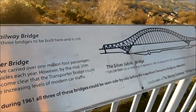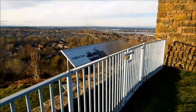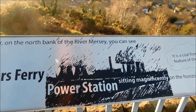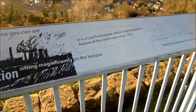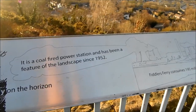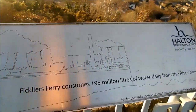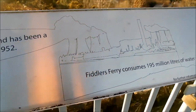61, they could all be seen together. Yeah. Fiddler's Ferry. No, you can't, not anymore. Coal-fired power station, 1952. It consumed 195 million litres of water. Oh well, it doesn't do that anymore. Half of it's gone.